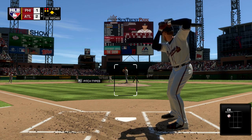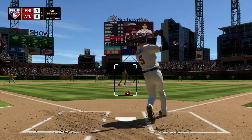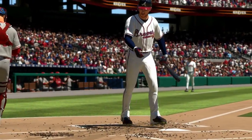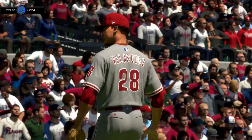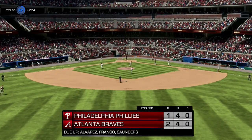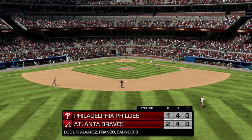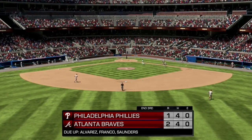Velasquez delivers. And that's going to be cut through the big curveball there by Freeman. Strike number 3. He goes down swinging, but not before the Braves strike for 2 in that inning on Inciarte's RBI single. It is a 2-1 Braves lead here at the end of 3 innings.